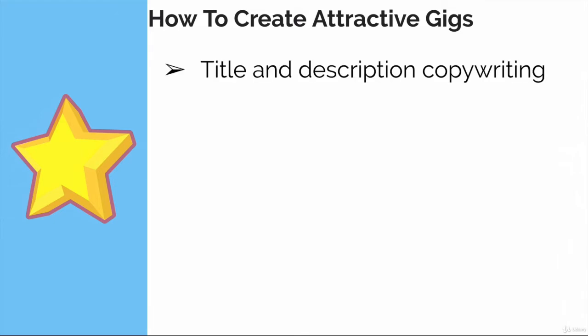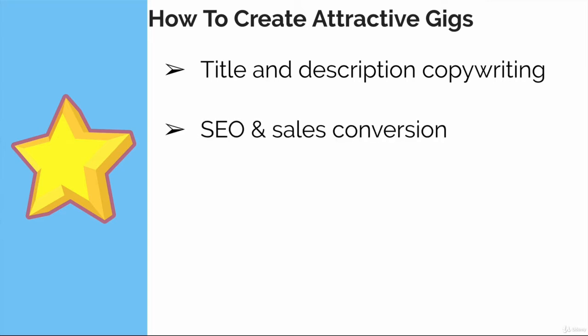So we're going to talk about how to write your gig titles and create attractive gig descriptions. So we're going to be covering sales copywriting a little bit and a little bit about sales. And we're going to be doing all this with Fiverr SEO in mind and boosting your gig sales conversion in mind. Sales conversion, if that term is not clear, all I mean by that is just increasing the percentage of people who buy your gig after visiting your sales page. So let's get right into it.